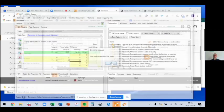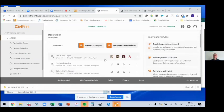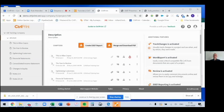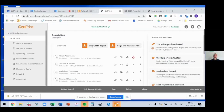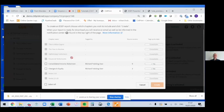And if I click on that, then finally, from within CtrlPrint itself, as Anne-Marie said, you can create your ESEF document, your ESEF report from within CtrlPrint by clicking on this button here, and you would be able to select all of these. Because this is a demo file, I haven't necessarily extended my permissions. That's why it's not showing up. But this is how you would create your ESEF document.